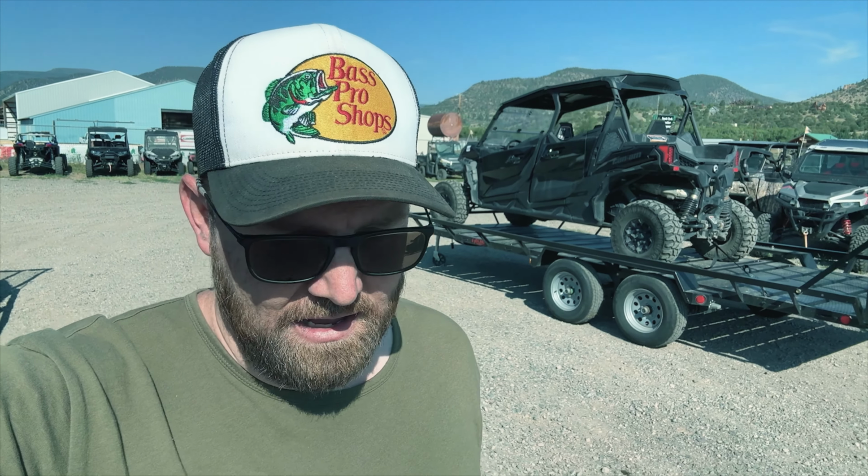Guys, it is day two out here in Colorado. We're here at Twin Pine Motorsports in South Fork. That's where we got our side-by-side rentals from. We picked them up on Thursday evening, and this is Saturday morning. Anyway, we had to bring them by.